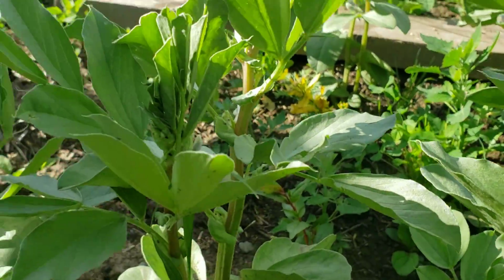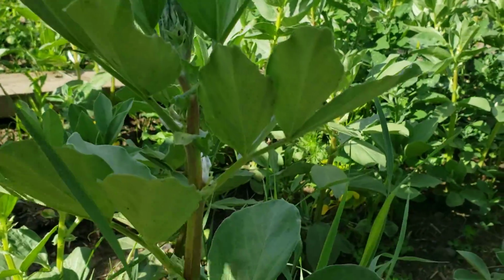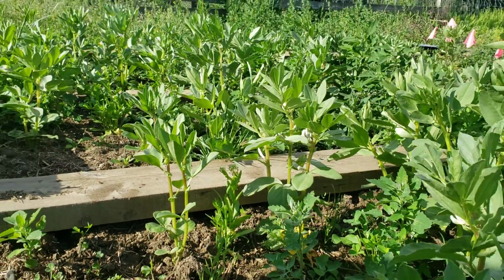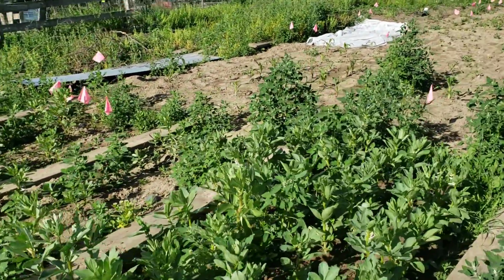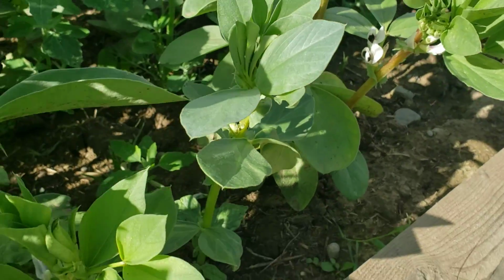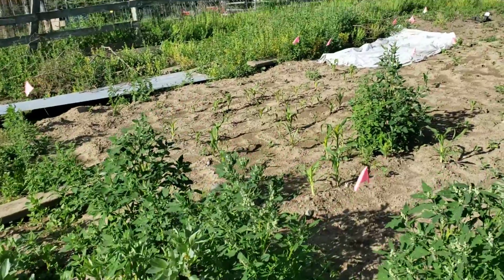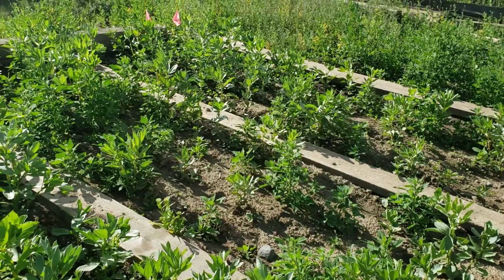Let's see, the light is probably difficult right now. Some of the favas have flowers that are quite high up on the plant, and others have flowers that are quite low on the plant. Because I had trouble with voles last year coming along and eating my fava beans, I'm pretty sure that the ones with the flowers low on the plant would be easier for a predator to reach. I'm interested to see what I get this year.